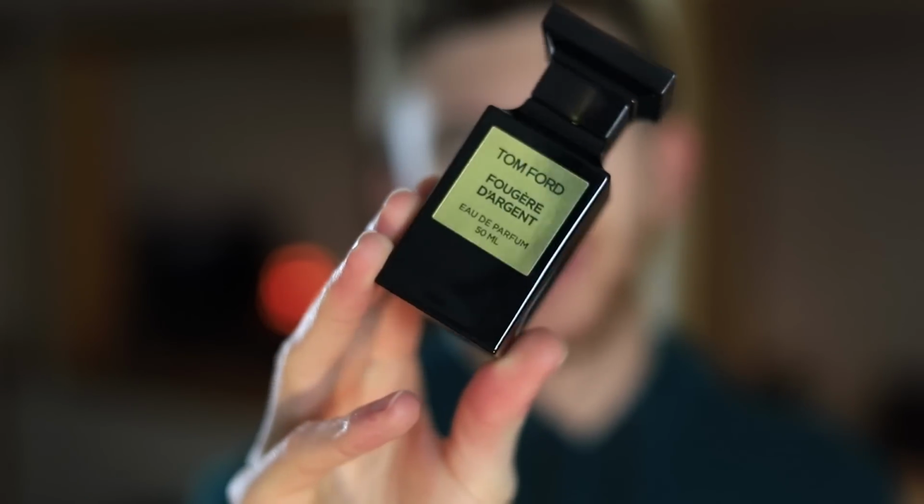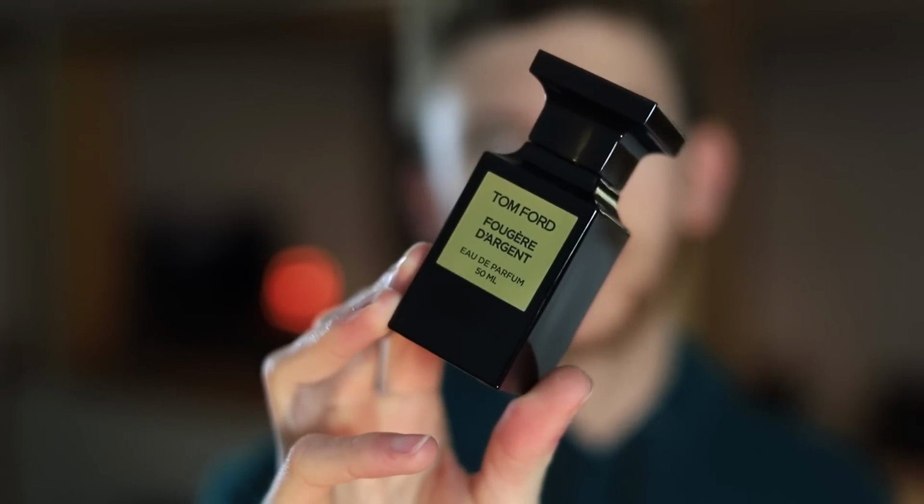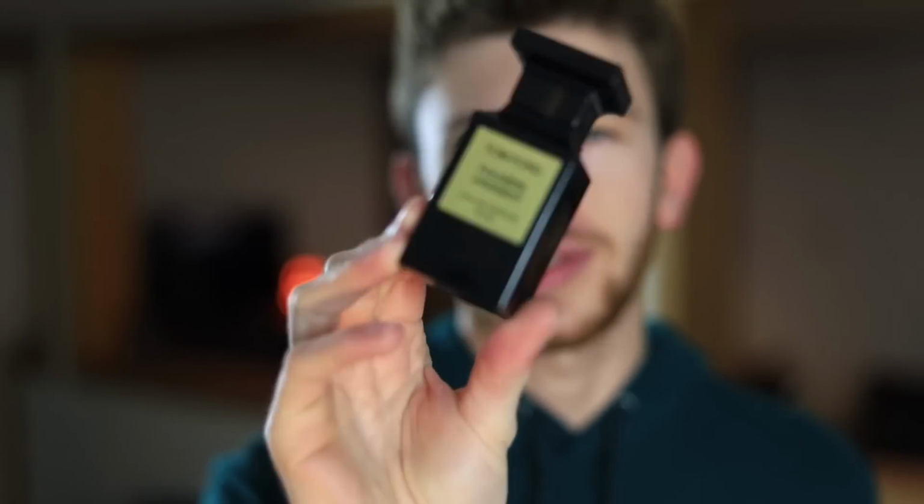So this, for those of you who watched my fall top 10 designer fragrance video, will know that this made it number one. This is my number one fall fragrance for good reason. I love this fragrance. I've really been into Fougère fragrances lately. Anyone who's been watching my videos would know that. And this probably has to be one of my favorites.